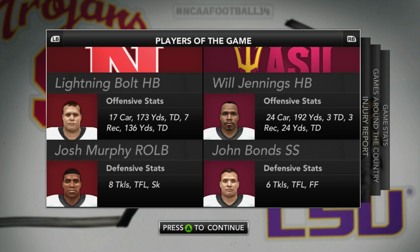Players of the game, Jennings, Bonds. Once again, congratulations, Mr. Got Game. It was a good game. I'm looking forward to seeing how you do in the Big Ten on the rest of your games.